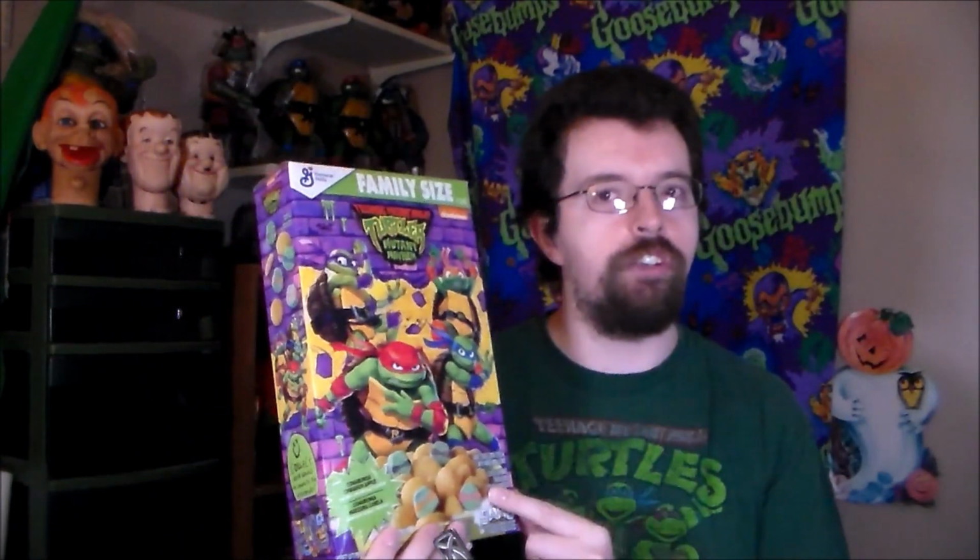Alright, so the cereal is actually pretty dang good. And I would say that if you can find a box of this stuff, feel free to go out and get yourself a box of the Teenage Mutant Ninja Turtles Mutant Mayhem cereal. And I will say, though, if you're not a fan of apple or apple cinnamon flavors, unfortunately, you can pass on this, because that is a really good apple flavor. But if you are a fan of the apple flavor, especially apple cinnamon, you will not be disappointed, I don't believe. Also, that box is fun.